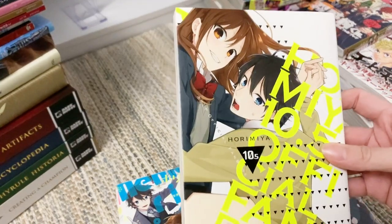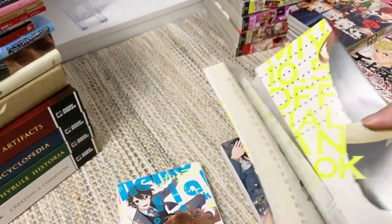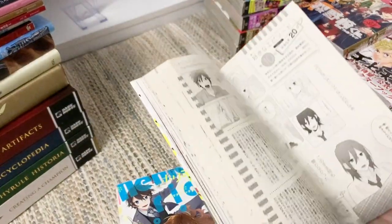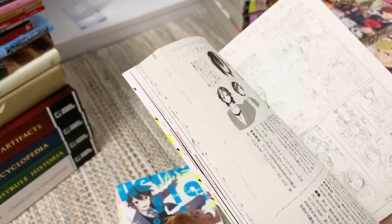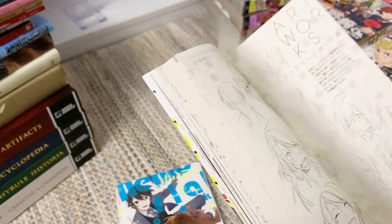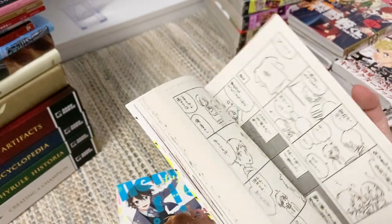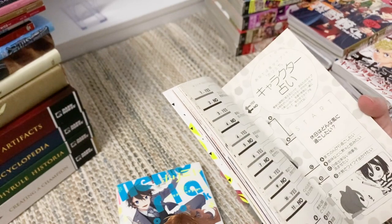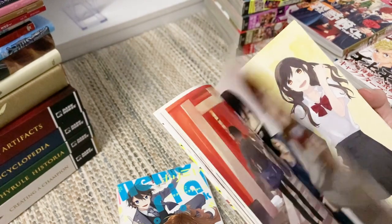Then the fan book. Couple color pages. And then character profiles. See all this Japanese text. Character designs. I just really wish that we could get these fan books translated so that we could be able to get all this extra content.